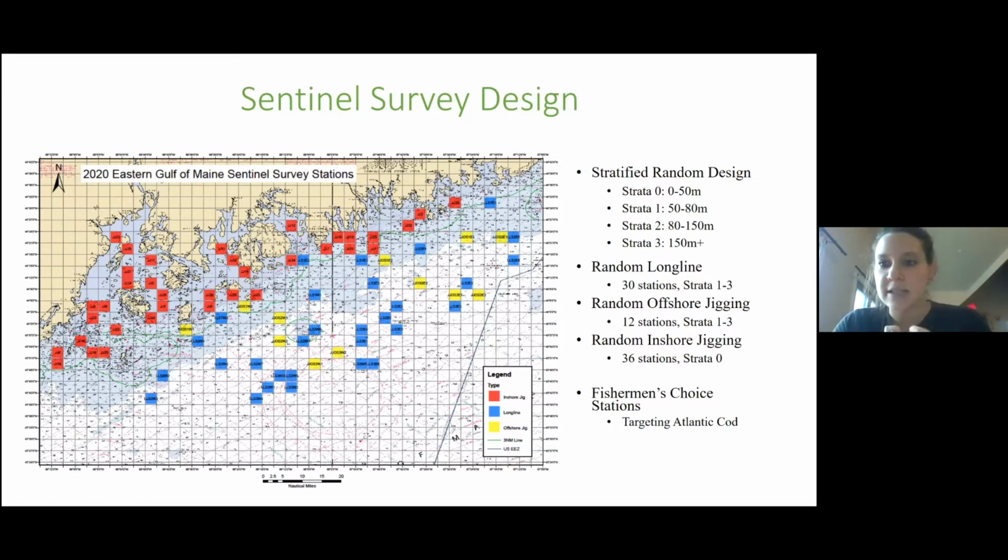So we've got longline stations, which are the blue ones that you see, which are split between strata 1 through 3. We've got inshore jigging stations, which are the red ones, where we only jig and they're only in strata 0. And then offshore jigging, where we still are only jigging, but those are split between strata 1 through 3 as well. And in addition to these random stations, we also have fishermen's choice stations, where within this study area, fishermen have a limited number of stations in which they can choose the spots that they think are the best places to target some of our target species, outside of the bounds of this random design.